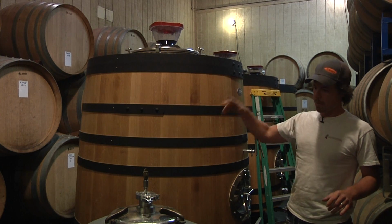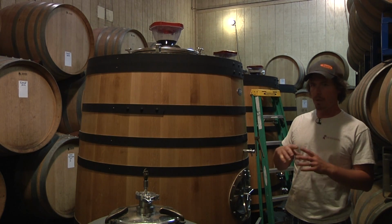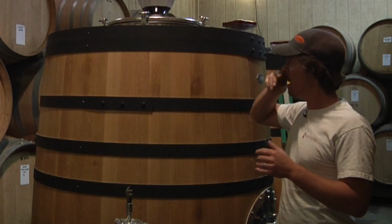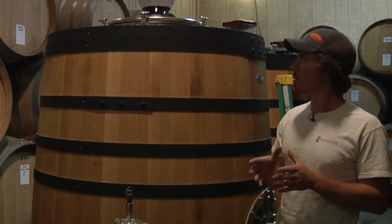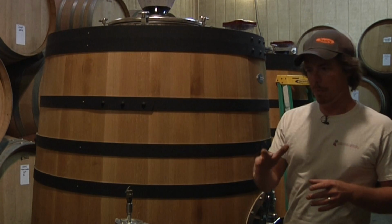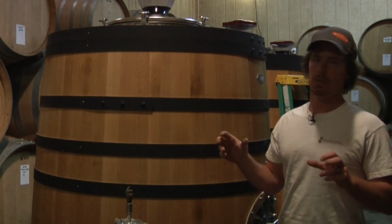And that's the program that I want to start bringing in, is more larger formats and getting rid of like 80% of the barrels that we have on site. Being able to amalgamate and come together and mature together in one lot for a longer period of time, I think will allow the wine to be ready for when it is bottled and have less downtime, less shock.